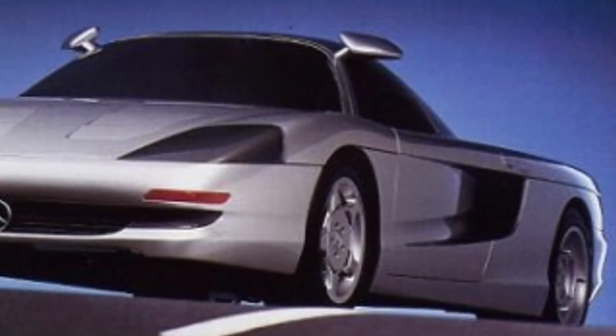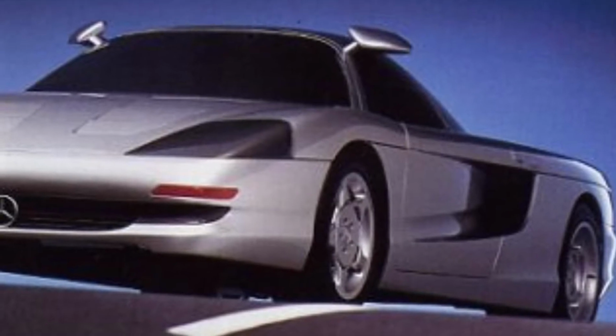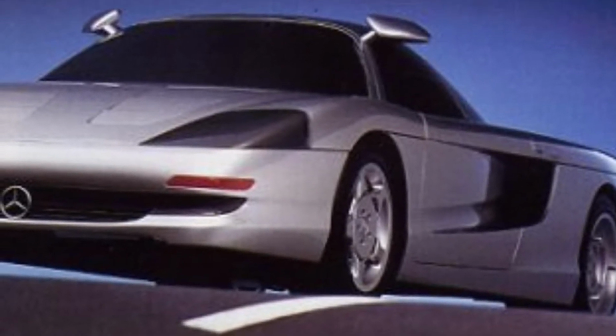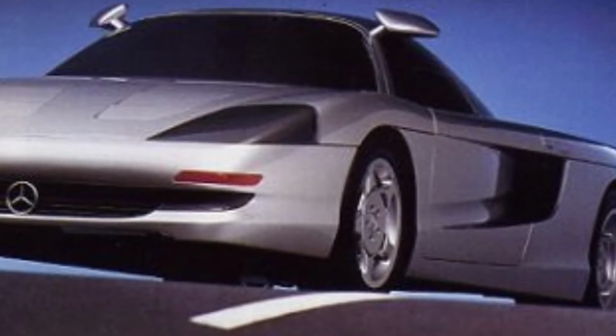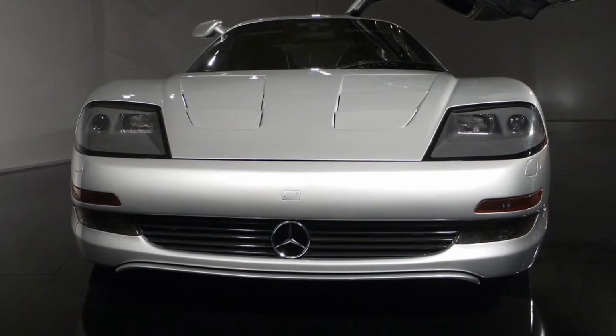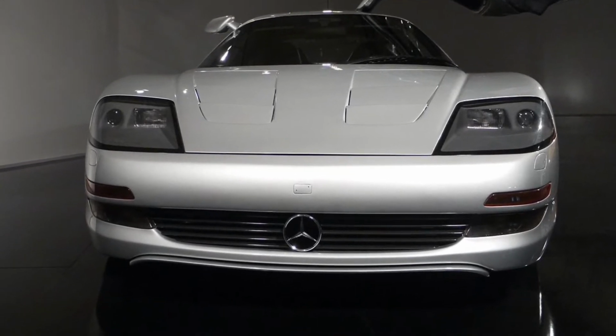Now, these numbers weren't confirmed because this car was never driven. Now, let me tell you how this car was built. The car's body panels were made out of riveted aluminum and Kevlar that was bonded to an aluminum monocoque with an integrated steel roll cage.